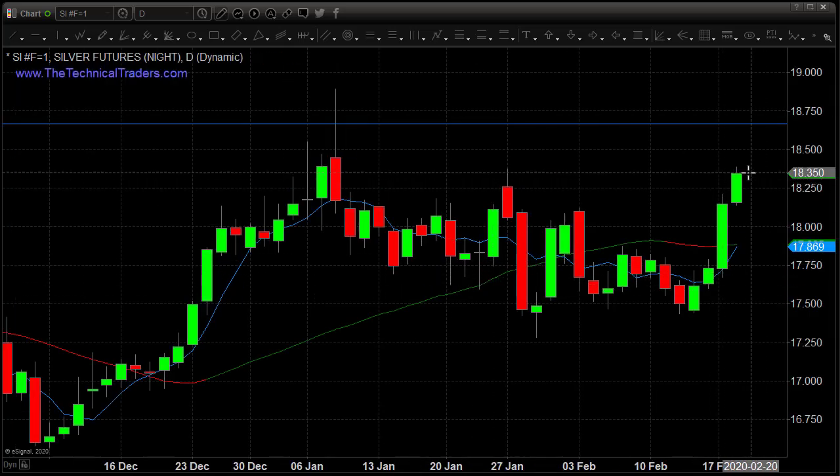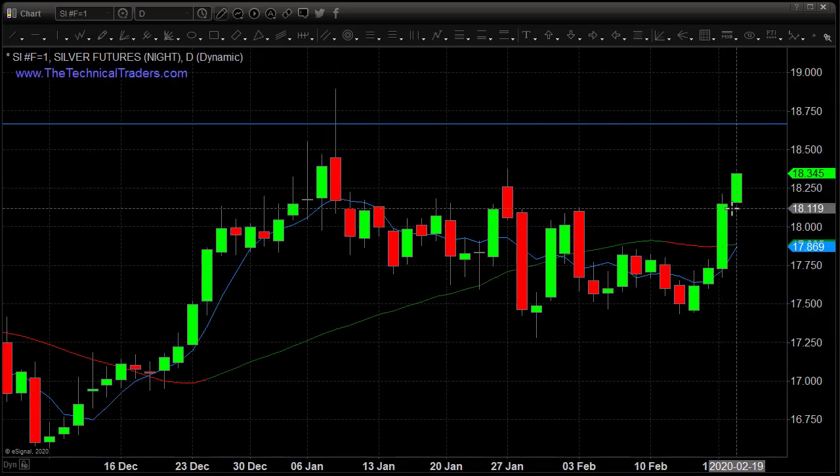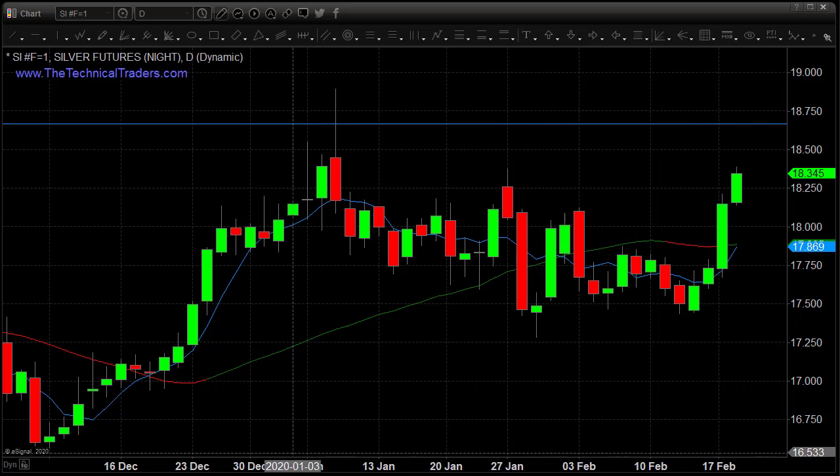Silver up another 1% today, had a big day yesterday. Again, all these levels are starting to break to the upside. Here's one previous high, here is another previous high. Once you've broken two previous standout highs in the market, the trend is usually considered to be to the upside, and any pause or pullback can be bought because it should be expected to go higher. So overall, we're testing another resistance area right across here.